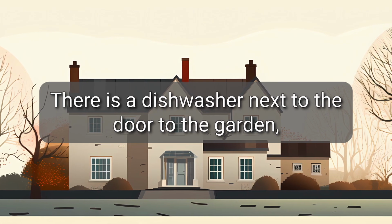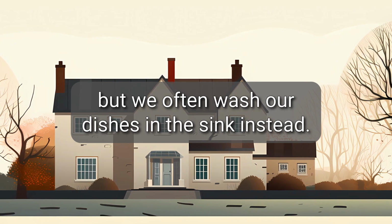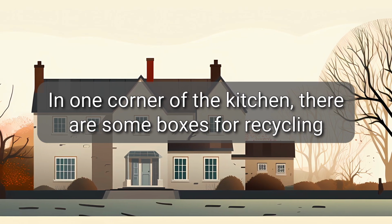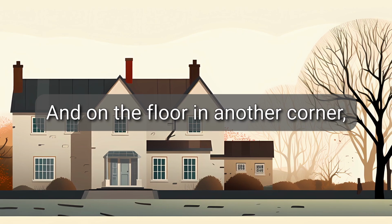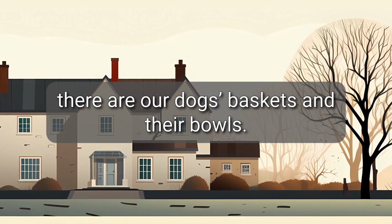There is a dishwasher next to the door to the garden, but we often wash our dishes in the sink instead. In one corner of the kitchen, there are some boxes for recycling and a rubbish bin for general waste. And on the floor in another corner, there are our dogs' baskets and their bowls.